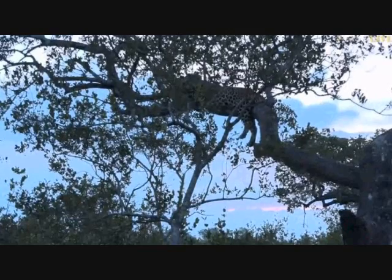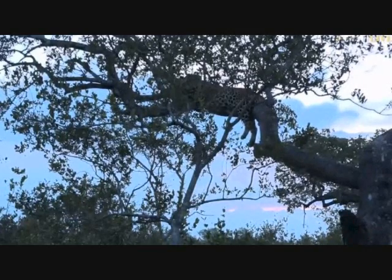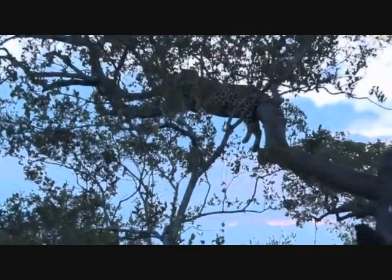I'm just waiting for this other vehicle to move out of the sighting, and then we'll get you into a slightly better position.